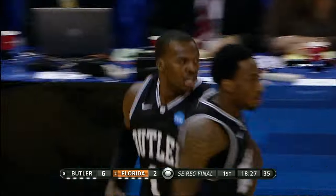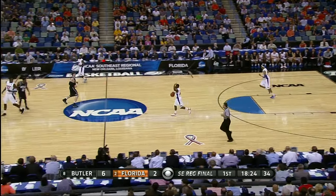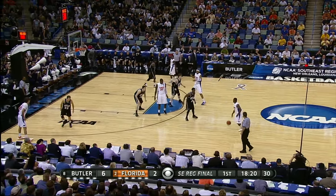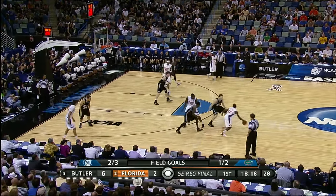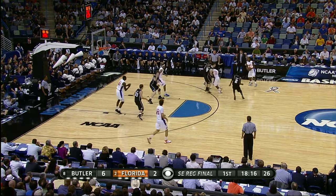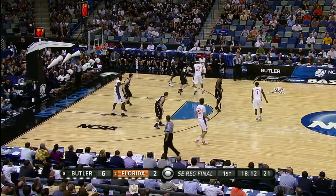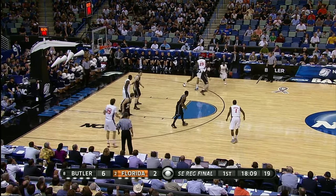Shelvin Mack, folks, is a pro. He's got incredible poise, and his skill level continues to grow. Looks like he's having one of those early evenings like he had against Pitt in the third round when he started with those 8 3-pointers. He had 30 points in that game.